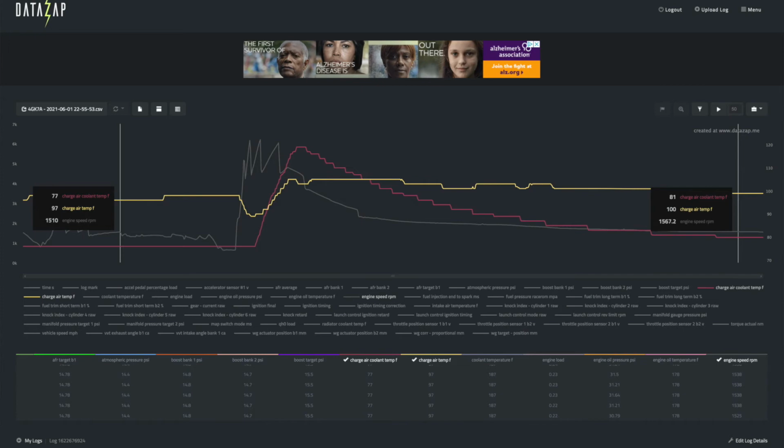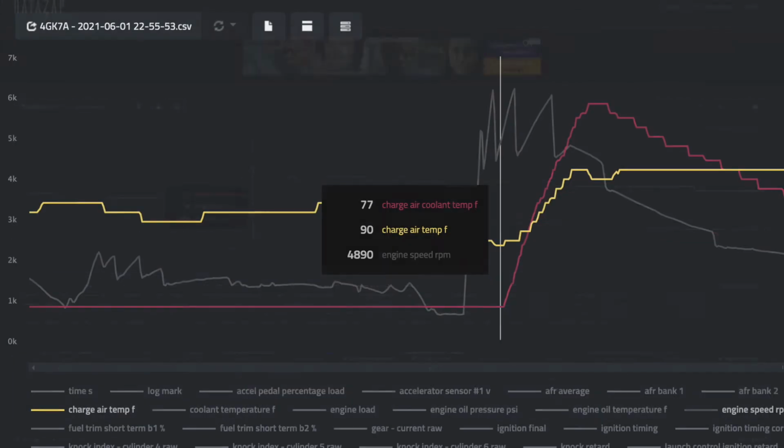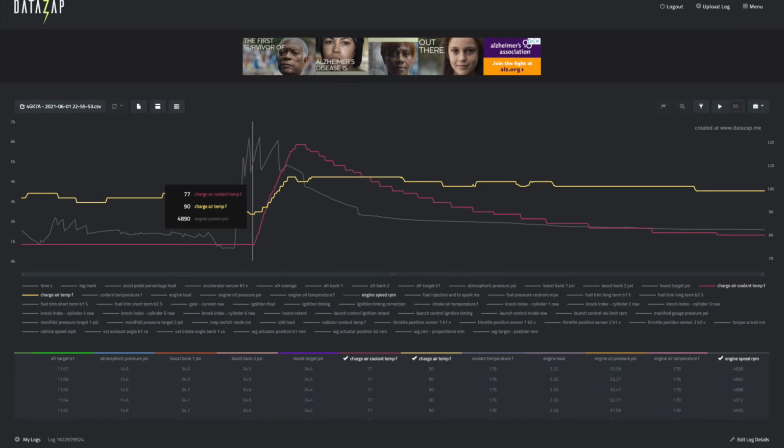And then I want to go to the next little portion of my data log in the middle of the run, and that just shows in the heat of the battle, I'm at a charge air coolant temp of about 77 degrees, and then I am at a charge temp of 90. It drops down from when I'm cruising at 75 miles an hour down to 0, and then I do the run, and then I'm back to about 65, 70 highway speeds.